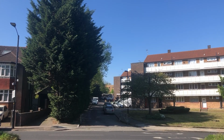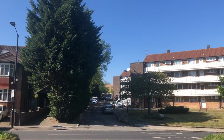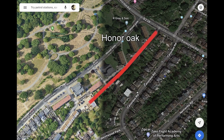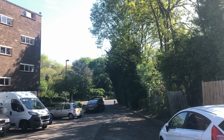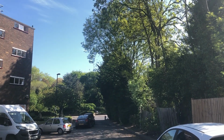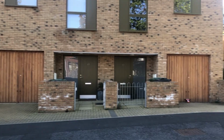Honor Oak Station was located here at the southern end of Honor Oak Road, parallel to Woodvale. The 2 platforms at this station were built from timber and were accompanied by a small shelter on each side. The platforms were built on an embankment which was prone to slippage. This caused the alignment of the platform to change over time.